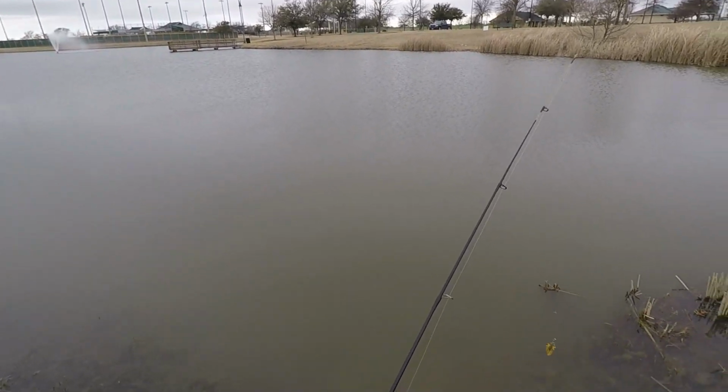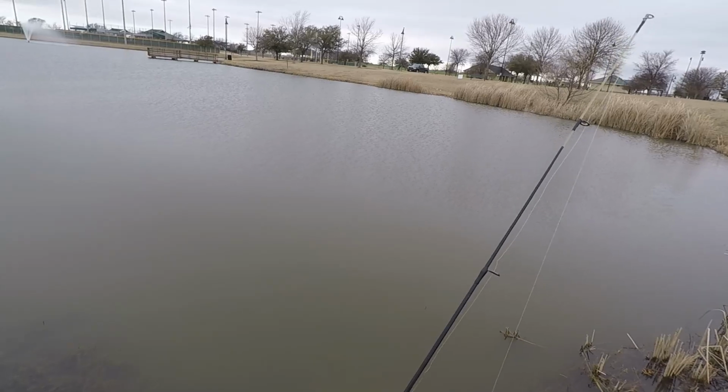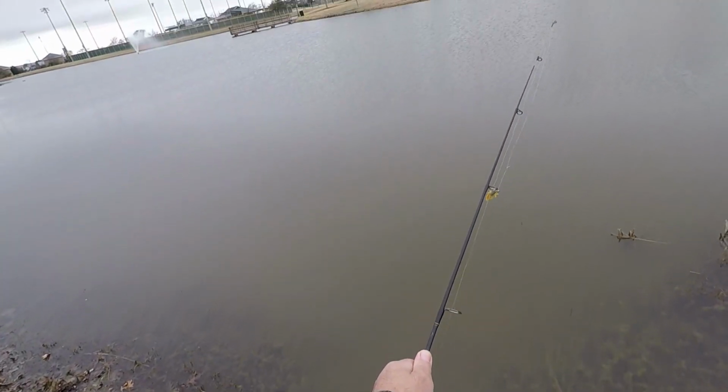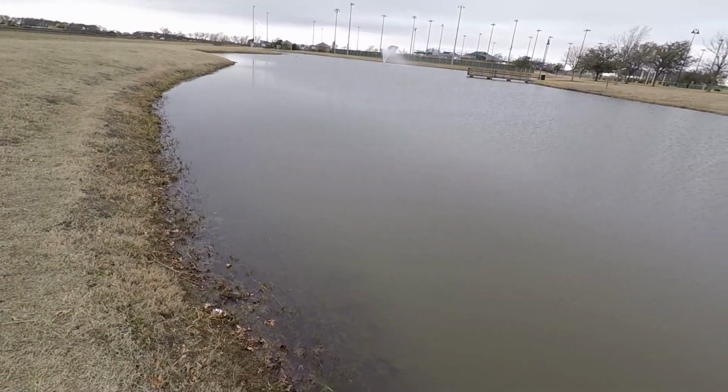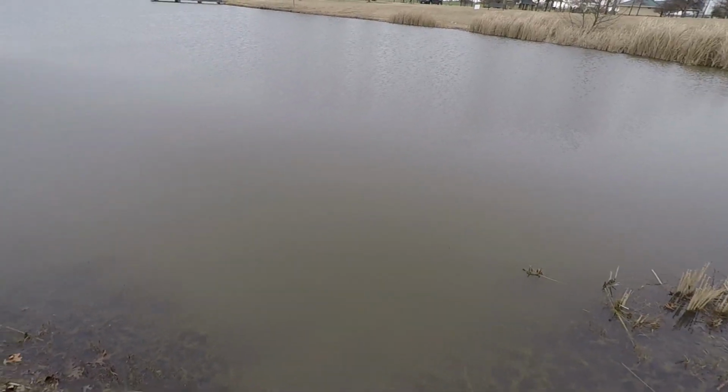I already got my spots all picked out, ready to go. One of them, I think I'm gonna just stay the night there and then fish it for a couple of days and see what I come up with. See how that plan goes.